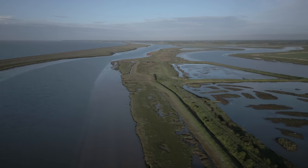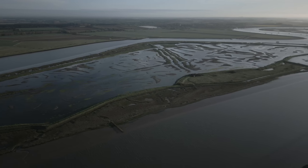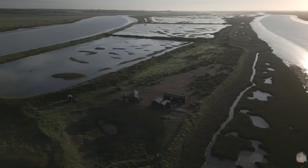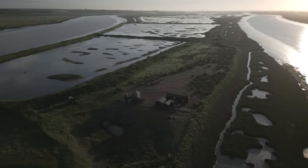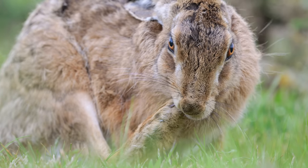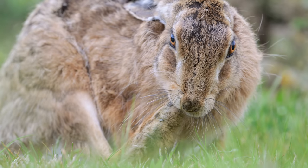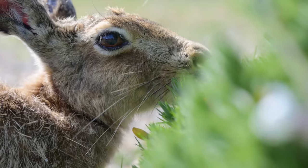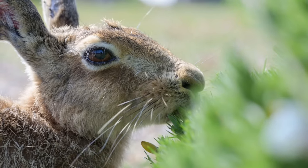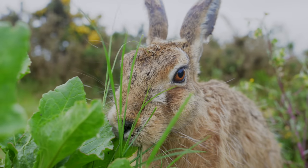I am back for another year. I came here last year, absolutely loved it, couldn't wait to get back to photograph what is easily my favourite mammal in the UK, and that is the brown hare. I'm here for a week to make a collection of images to add to my portfolio of work that I've been doing over the last few years, and to really push my images and make something a little bit different.